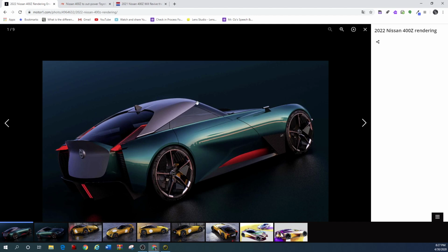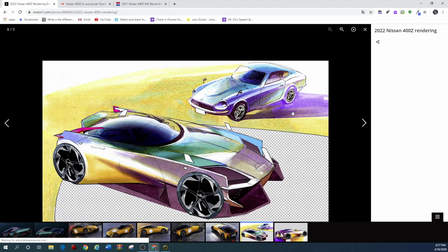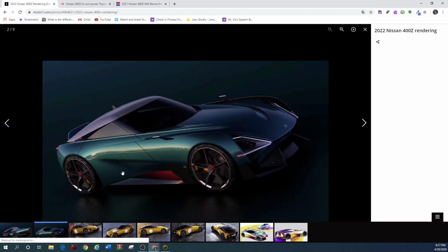I don't like the cut that they put right here on the window. It doesn't look anything like the actual 240Z from back there. You know, yeah, maybe, probably I'm wrong. But it's just my opinion.